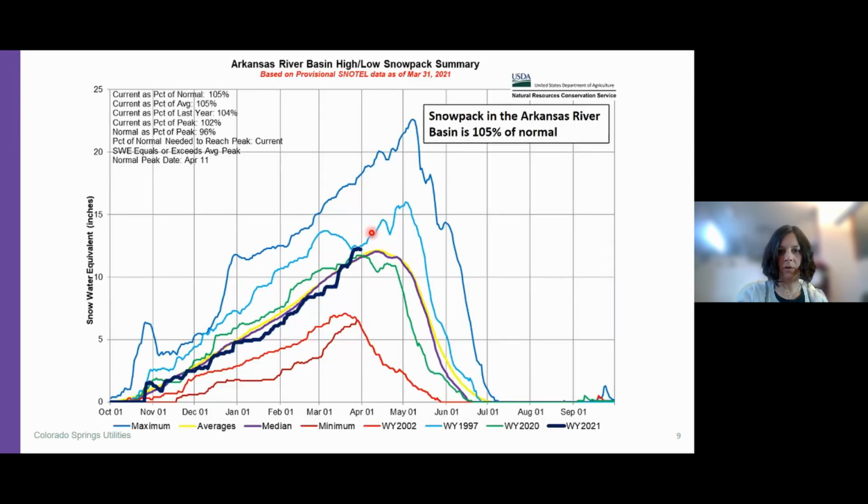So this is a graph of snow water equivalent in the Arkansas River Basin, and as I just showed you, it's at 105% of normal. This dark blue line is tracking our snowpack to date, and you can really see where the storms of the past couple weeks have really helped boost that snowpack. And this puts our current snowpack in context with median and average snowpack for the year.